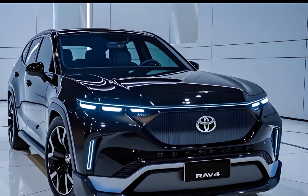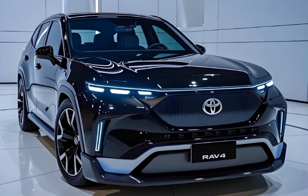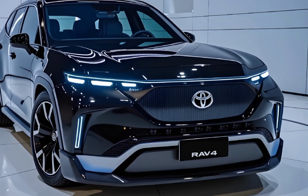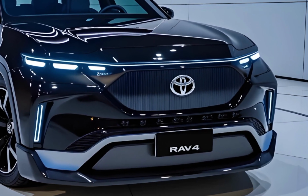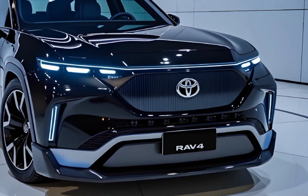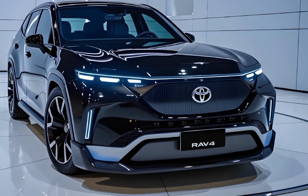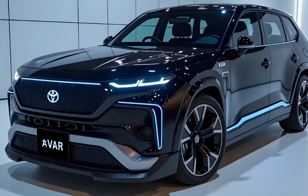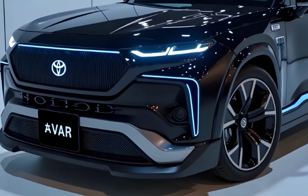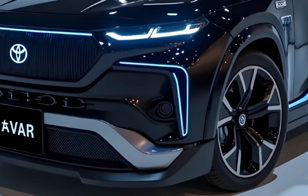The grille has been resculpted with a wider, more angular shape that exudes confidence, flanked by sharper LED headlamps with integrated daytime running lights that stretch slightly into the fenders. The hood design carries subtle creases, hinting at a more athletic personality, while the front bumper gains more texture with blacked-out mesh and optional silver skid plates that reinforce its adventurous character.